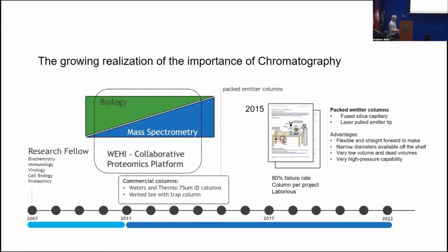It was pretty challenging. Some of you in the audience have probably been packing your own columns and things. There was an 80% failure rate with the manufacture of these columns. The predicted life of these columns is pretty short. You generally only use them for a single study. And when I contacted the labs in Matthias Mann's lab, a postdoc there said, yeah, you've got it, that's it, it's working. And I said, no, this is terrible.